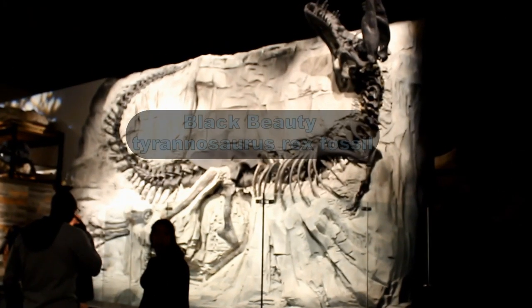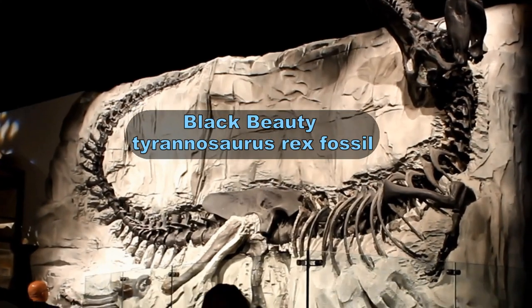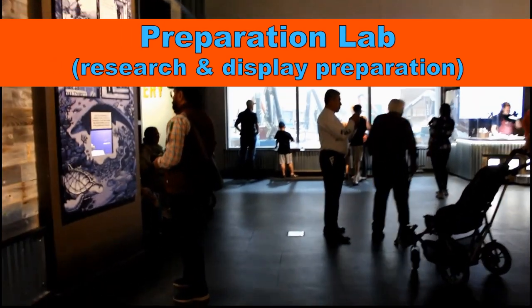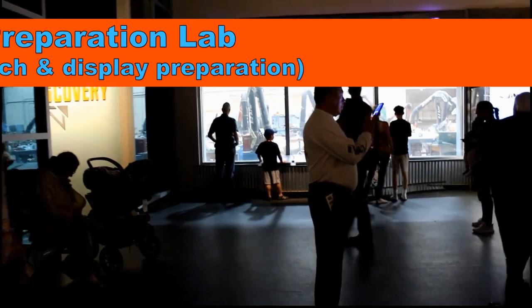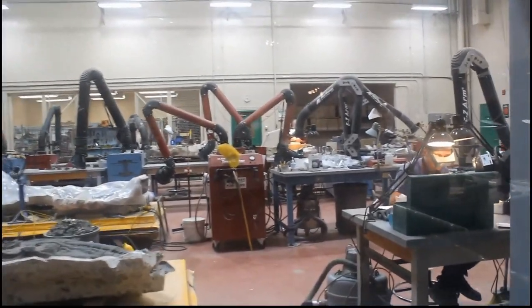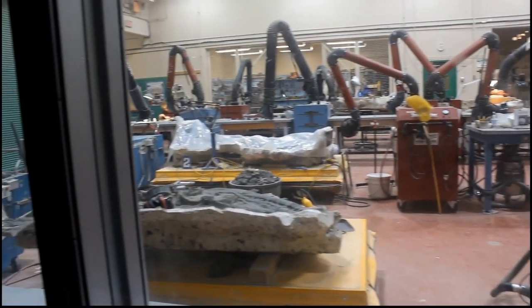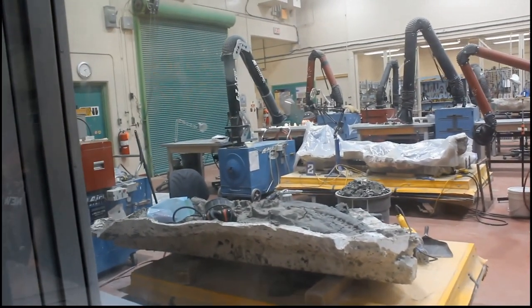One of the main stars of this museum is the Tyrannosaurus Rex, known as Black Beauty. The preparation lab is where visitors can watch as fossils found right here in Alberta are prepared for research and display. Here, the technicians remove the surrounding rock to expose the fossils for further research.